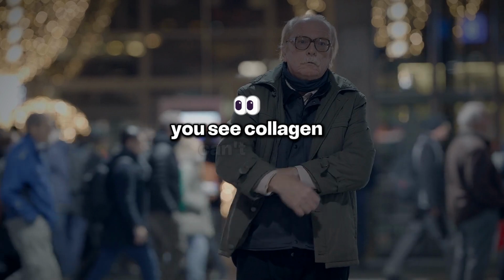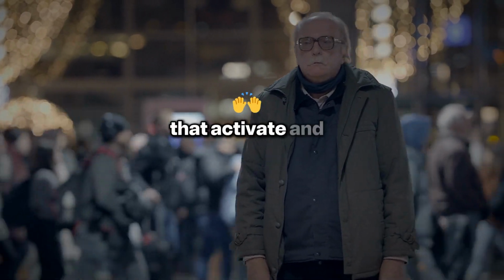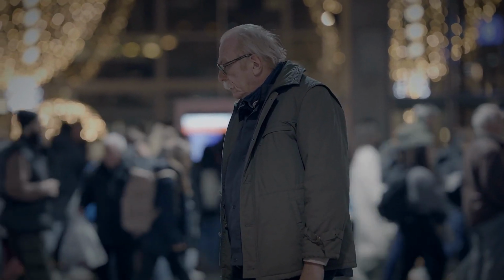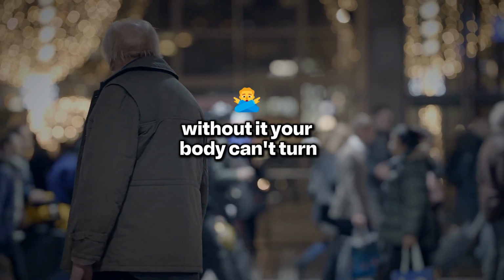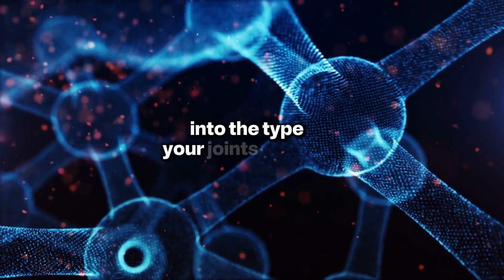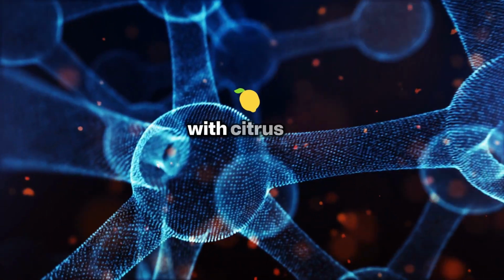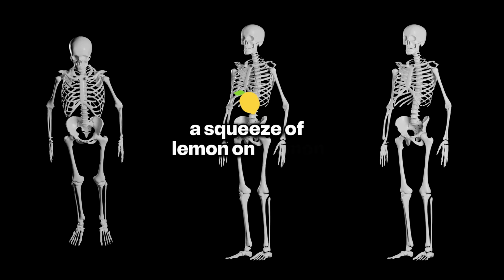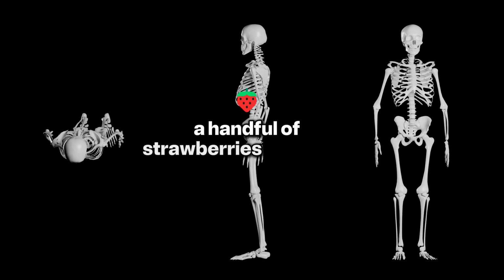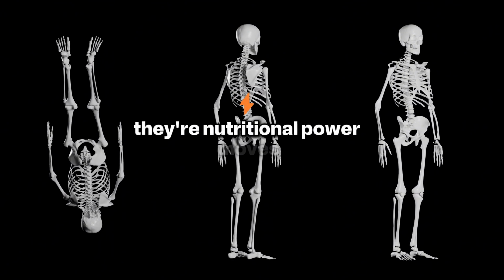You see, collagen can't do its job alone. It needs cofactors, helpers that activate and support the rebuilding process. One of the biggest ones? Vitamin C. Without it, your body can't turn dietary collagen into the type your joints actually need. That's why pairing things like chicken or sardines with citrus or berries can supercharge your results. A squeeze of lemon on salmon, a handful of strawberries after your bone broth. These aren't just tasty touches, they're nutritional power moves.